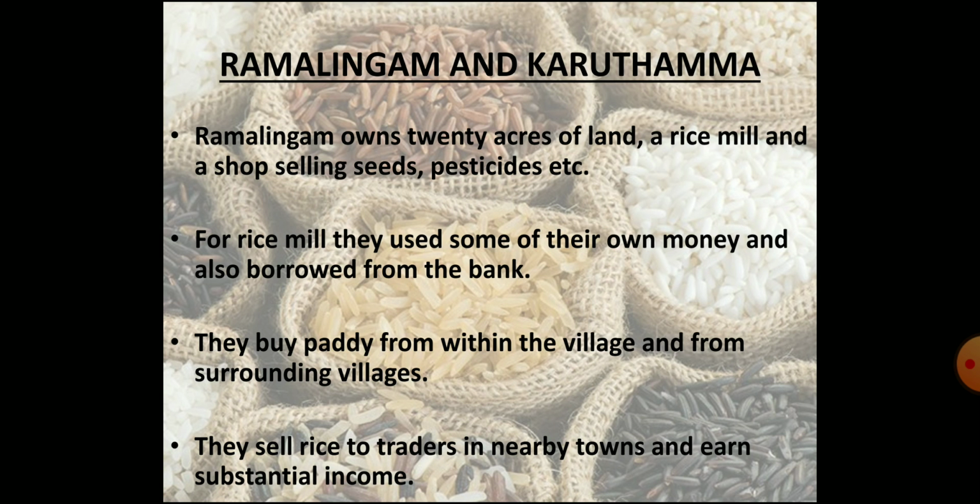in Kalapattu. Children, besides paddy fields, Ramalingam's family also has a rice mill and a shop where seeds, fertilizers and pesticides are sold. To establish the rice mill, he used some of his own money and the remaining money he borrowed from the government bank.